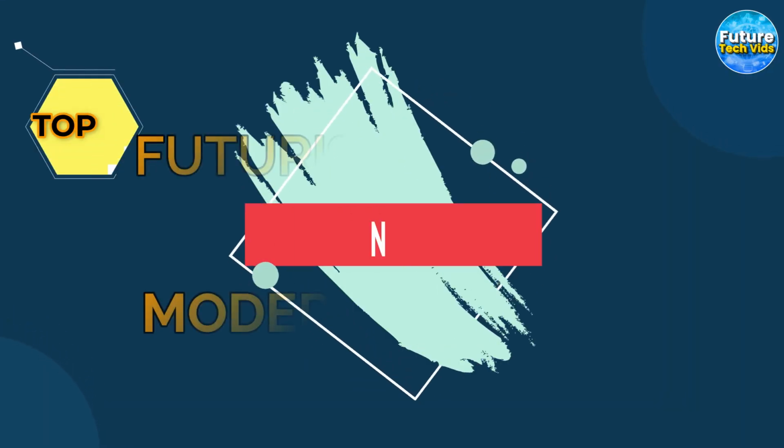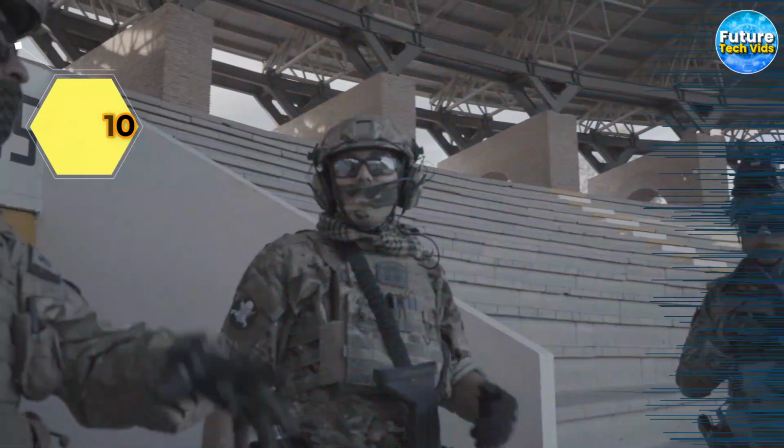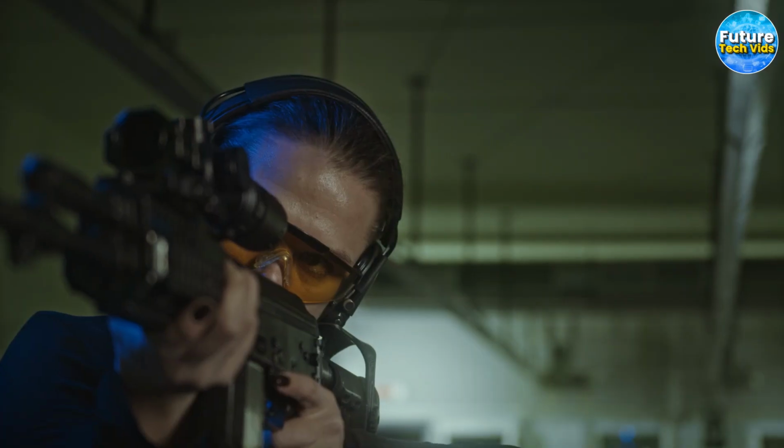We're going to take a look at the top 10 futuristic weapons and modern fighting vehicles that are already being used by militaries around the world.